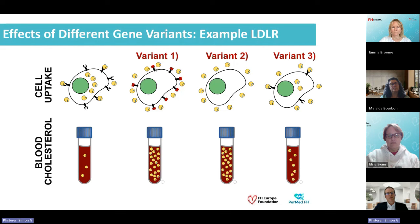A genetic variant can either change the morphology of the receptor, what I just showed, and the particle cannot bind, but there can be also other situations where a genetic variant leads to the loss of production of the receptor. So there is no more LDL receptor produced within the cell. There is no more LDL receptor at the surface, and therefore you cannot internalize LDL particles, and you have high blood LDL cholesterol concentration.